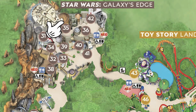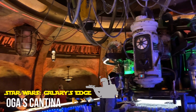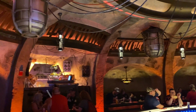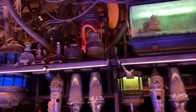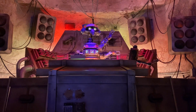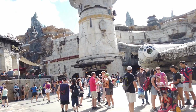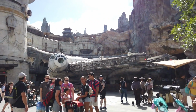You can stop into the bar with fun drinks, and they even have a few small bite options if you're interested. We do highly recommend trying to grab a reservation for this spot. They can be a little bit hard to come by, but if you don't get one and it's a bit of a slower day, they do actually have a walk-up list depending on how crowded the park is. So maybe don't lose all hope until you see how crowded the park is when you get here for your park day. So right here is the Millennium Falcon itself.